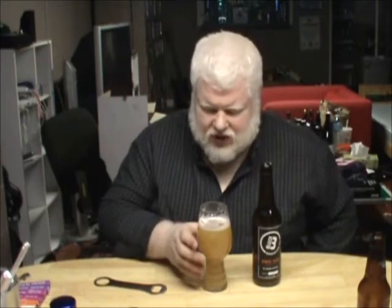There's a dryness up at the forefront too. I'm not really getting that sweet malty forefront that you get in a lot of beers, even pale ales. I'm not getting that, and that's just interesting and cool at the same time.